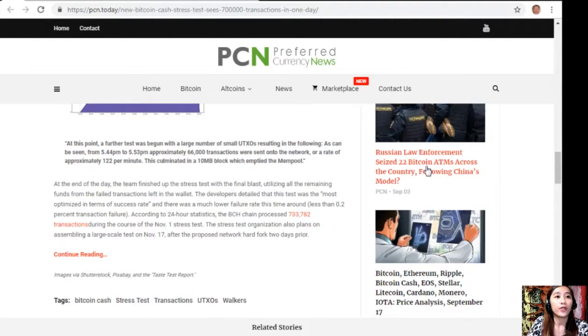Quoting, "At this point, a further test was begun with a large number of small UTXOs, resulting in the following. As can be seen from 5:44 PM to 5:53 PM, approximately 66,000 transactions were sent onto the network, or a rate of approximately 122 per minute. This culminated in a 10 MB block, which emptied the mempool," end quote.